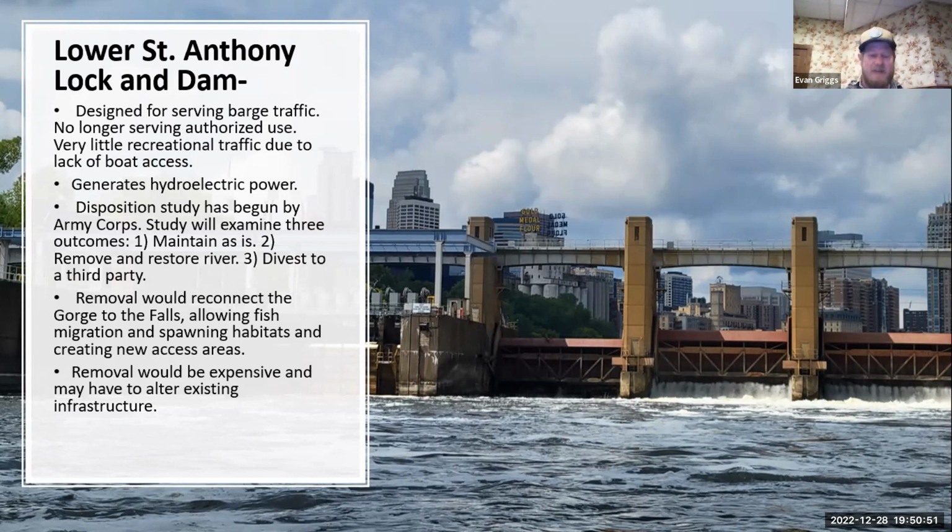And so the study that is just starting is looking at: will the Army Corps maintain it as it is? They'll keep ownership and they'll just keep the dam, fix any huge stuff that needs to be done, and that's hunky dory. Two, they'll take it out and restore the river section. That'd be sweet. Or again, divest it to a third party. So those are just the options that they're studying, and they're looking at the costs and benefits of all those options.